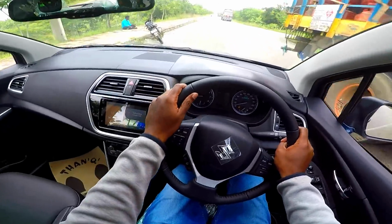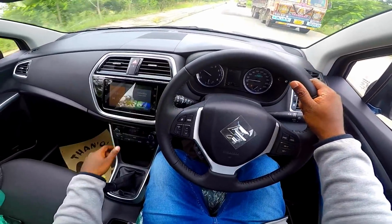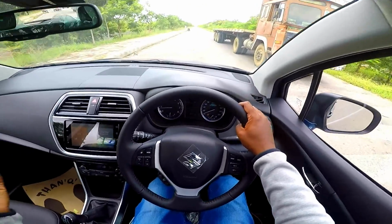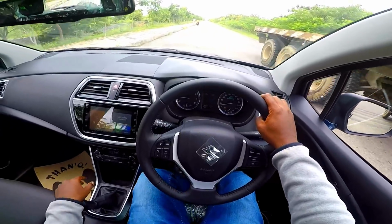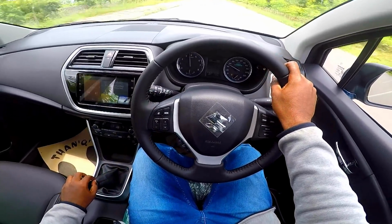Now the interiors are more or less the same, but they've always been premium. But as I told you, this is a unique breed. It's a crossover, it's compact. Back when it was launched, the 1.6 liter diesel was a crowd favorite. Here we go.